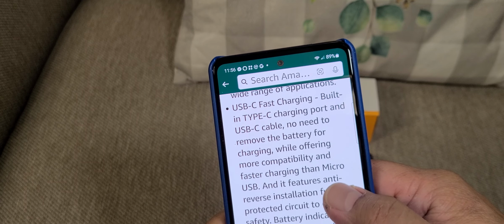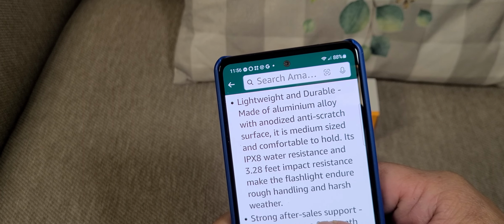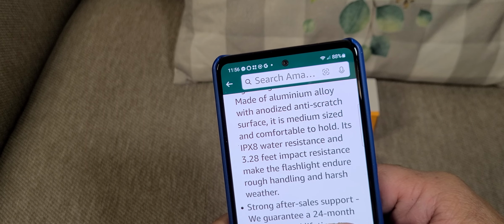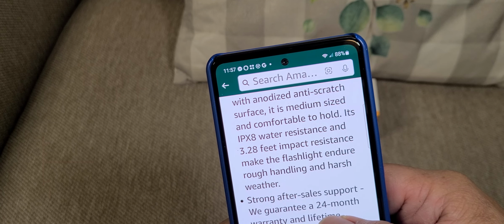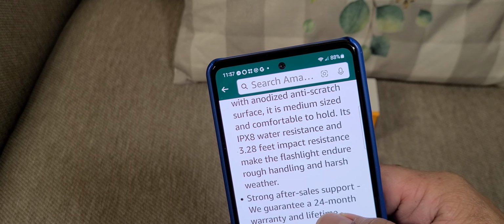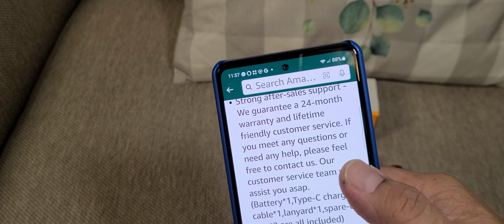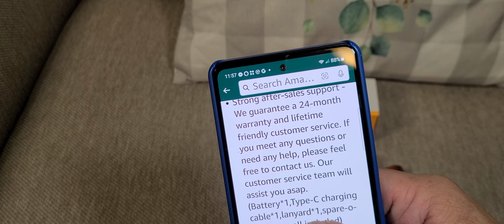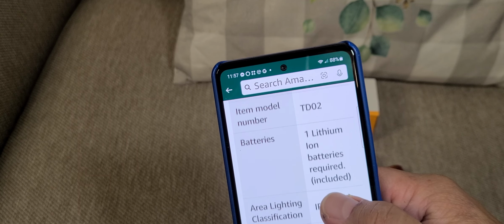Okay, USB Type C, lightweight and durable, made of aluminum alloy, IPX8 water resistance, 3.28 feet impact resistance, made the flashlight endure. That's it. Battery, Type C, it has a lanyard, spare O-ring. Yeah. It has a spare already.